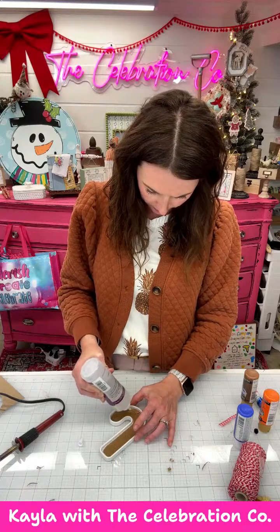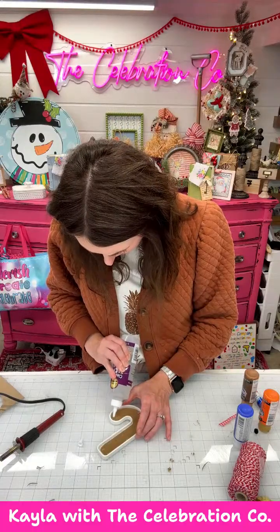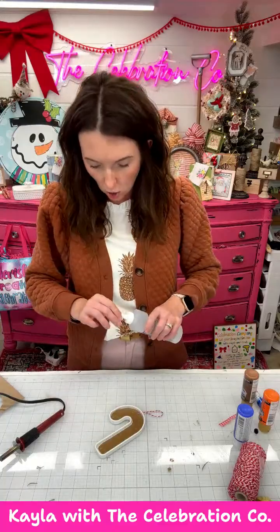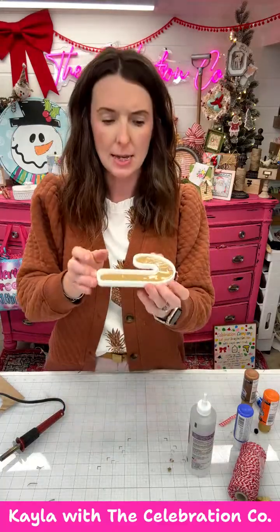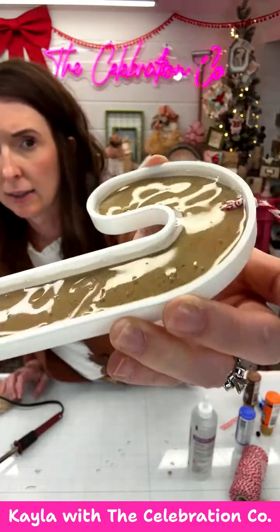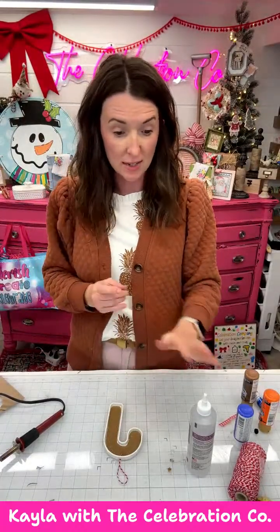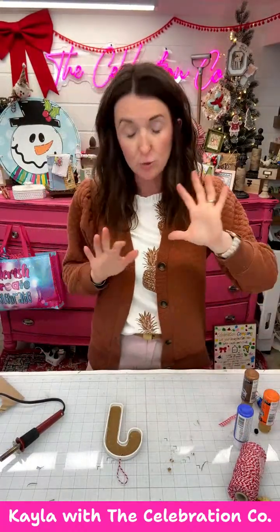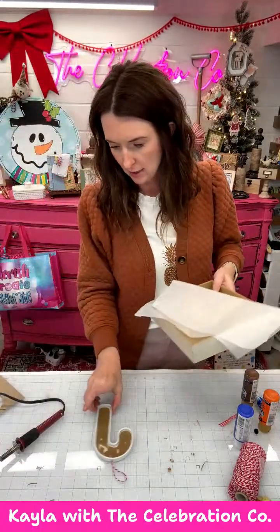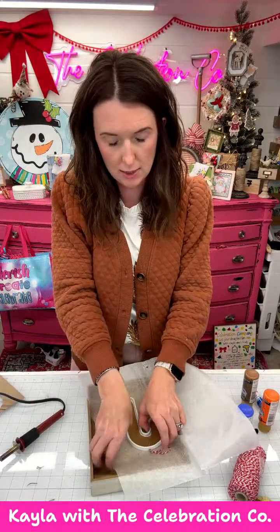Okay, here we go. All right, that looks good. So it's nice and full. We've got a good thick layer all over the entire thing, okay? Can y'all see that? All right. You could use resin. Yes, you could use resin. You could use resin for this for sure. I've never used resin, but you could definitely use resin on this.